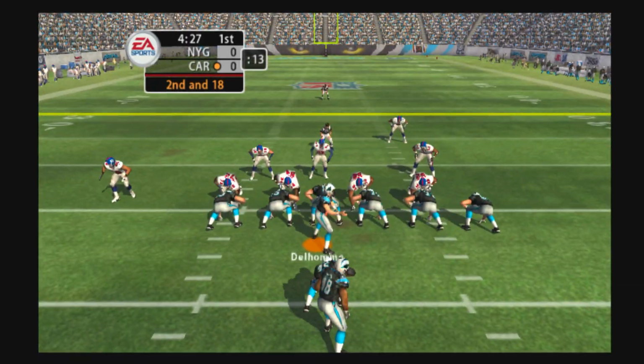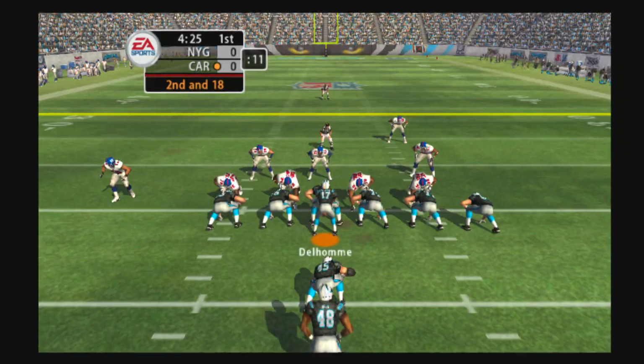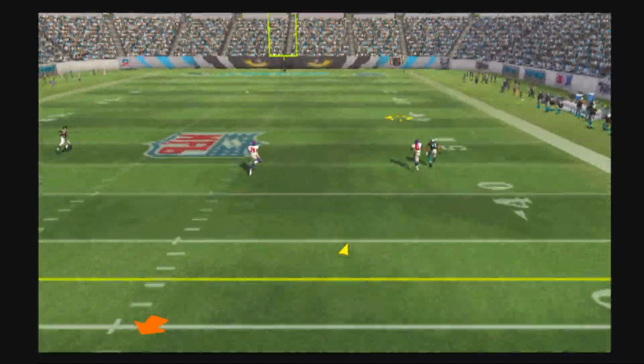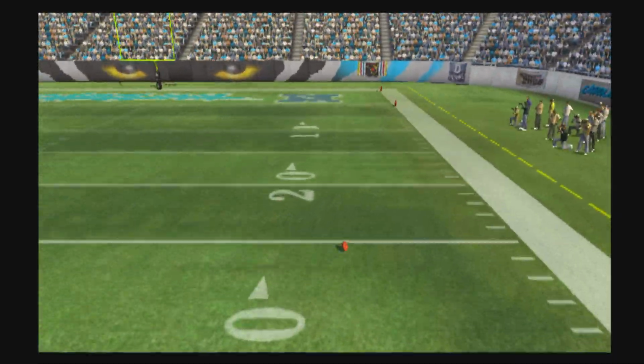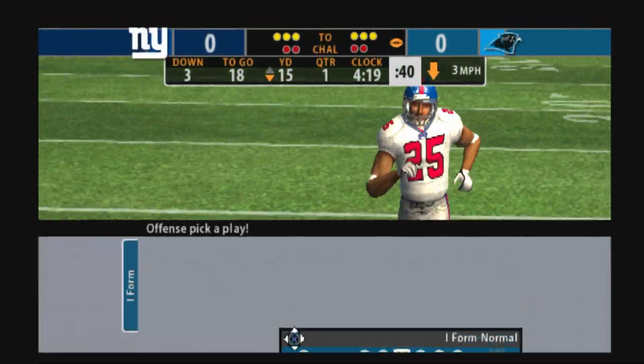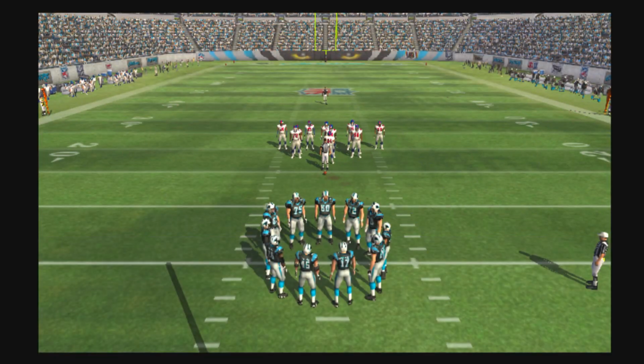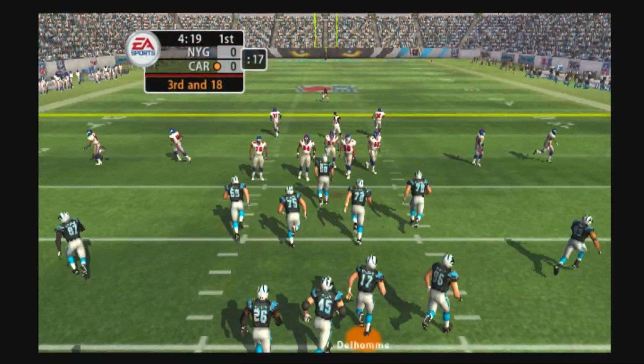They line up in the I formation, calling an audible. Looking downfield, launching the pass deep down the right side. This one falls incomplete. The Panthers appear to have a big advantage on the defensive side of the ball, John. So what about the other guys? What are they going to try to do offensively?